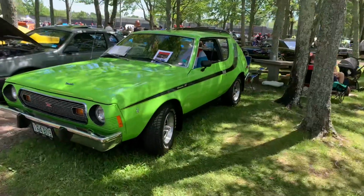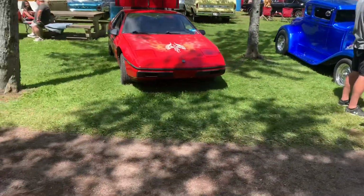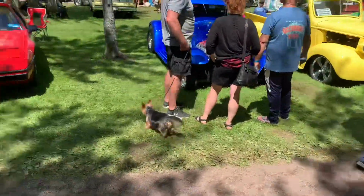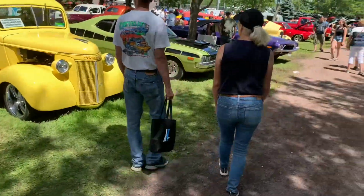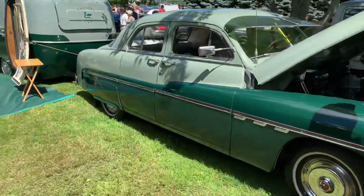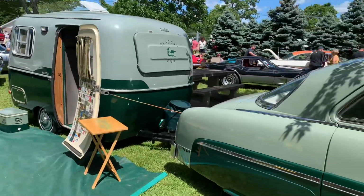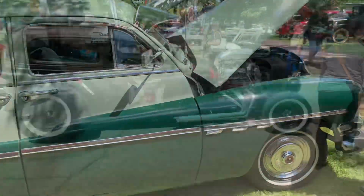They like gremlins? We got a gremlin. And we got a Fiero. So if you wanted a Pontiac mini sports car, that was what they put out. Here we got the family cruiser from the 50s. And it even comes with its matching caravan camper. Real rat rod.